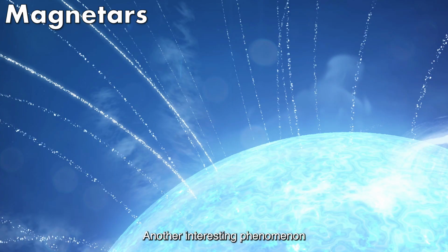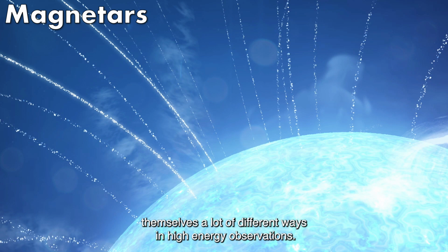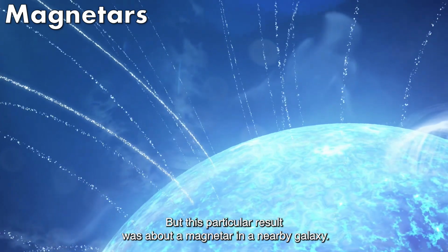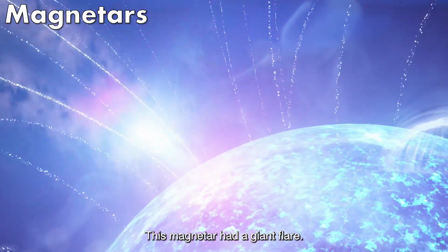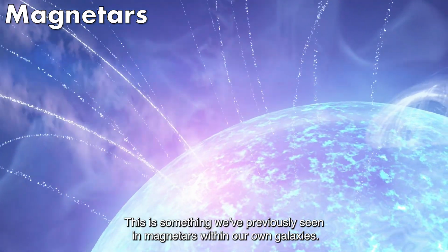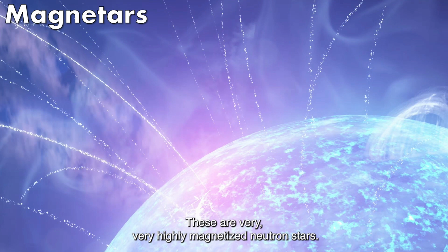Another interesting phenomenon that we have in recent results from Fermi is on the topic of magnetars. Magnetars actually present themselves in a lot of different ways in high energy observations. But this particular result was about a magnetar in a nearby galaxy. This magnetar had a giant flare. This is something we'd previously seen in magnetars within our own galaxy. These are very, very highly magnetized neutron stars. We've seen them in our own galaxy and in some nearby galaxies.